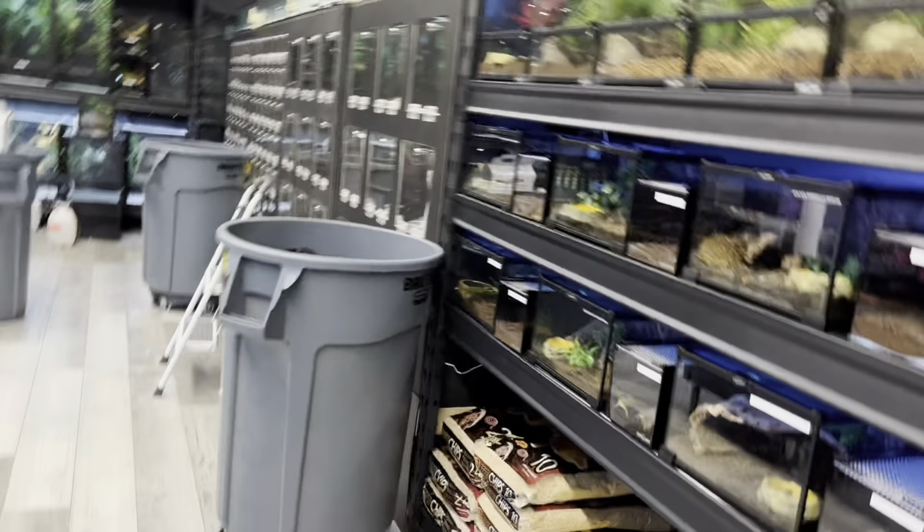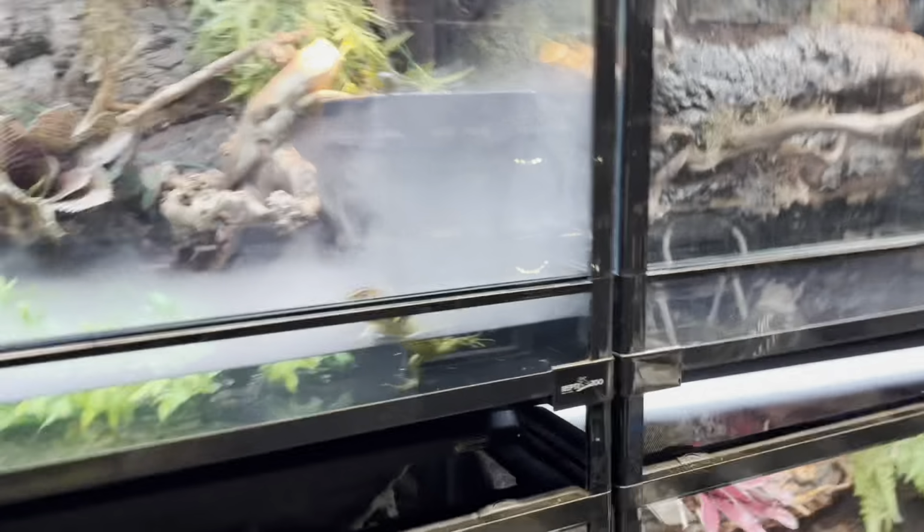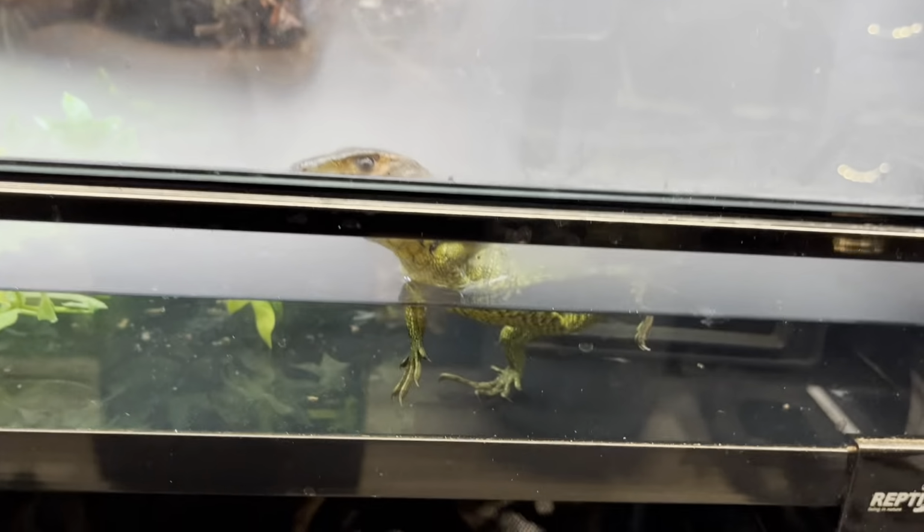Alright, so while they're going to get him something, let's go see what other cool stuff they've got. Whoa, look at this enclosure. Cayman lizard.